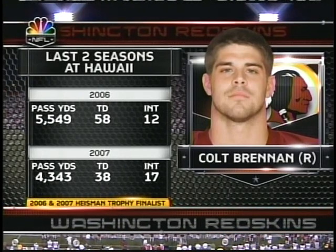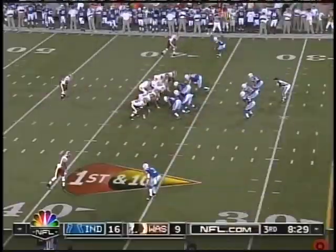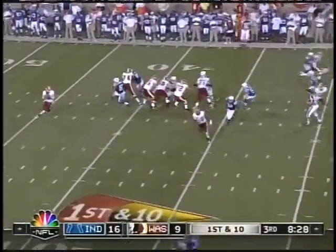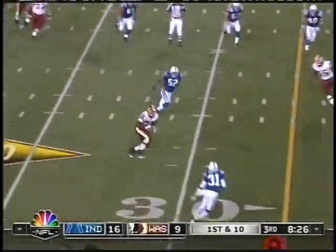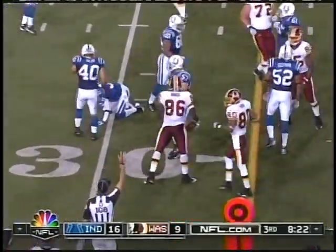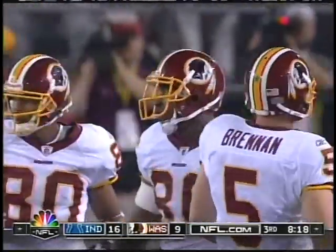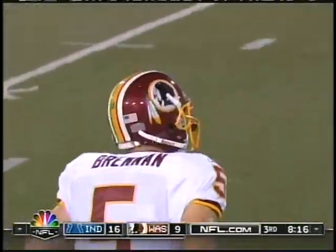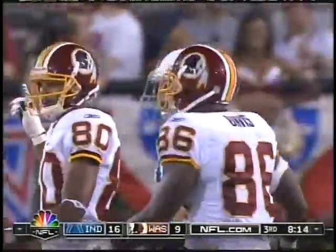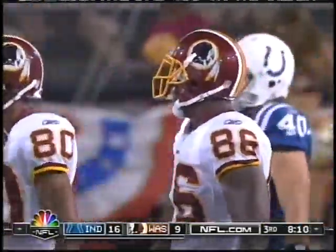Redskins with it, 1st and 10 at the Indianapolis 37. Sonny, we won't tell the story on the air. No. Marcus Mason, the running back, play action, rolling to the right, pass complete. Fred Davis, the kid, over head over heels. Jason Good, the rookie from the University of Maryland, makes the catch and somehow holds on. Yeah, but the defensive back came up there and took a knee in the head. Wow. Boy, he saw stars on that one.